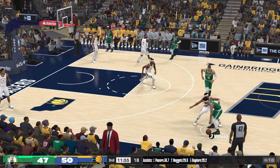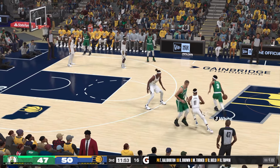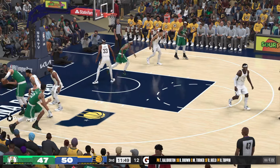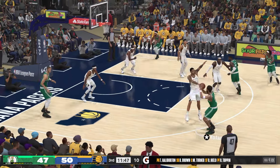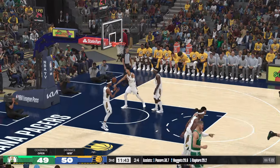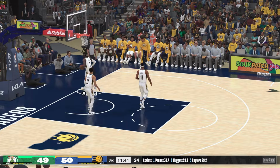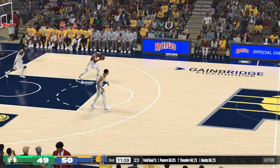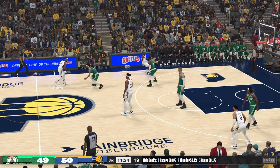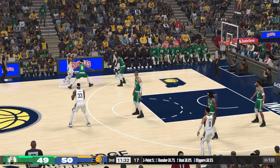Halliburton at the 1, with Brown at the 2, Toppin at the 4, and Turner at the 5. And it's Hield in at the small forward. So that's the group out there for Indiana. Shot from 16, and Tatum the bucket on the assist by Porzingis. Tatum's got 27. Well, Porzingis does a nice job looking for the window to make his teammate better. Pretty pass. Pass to Turner.